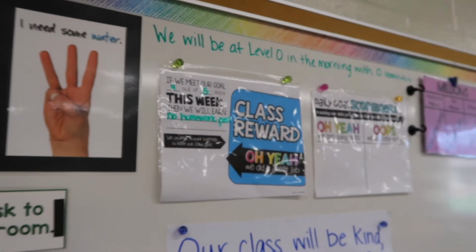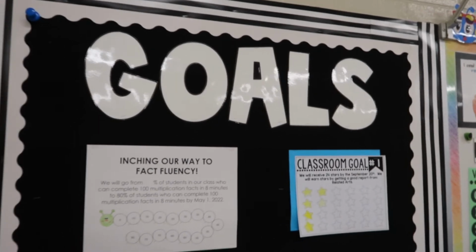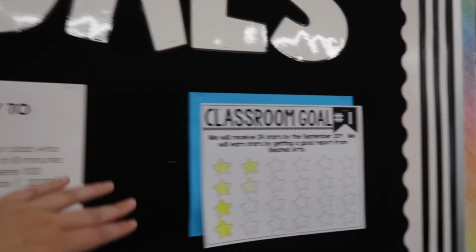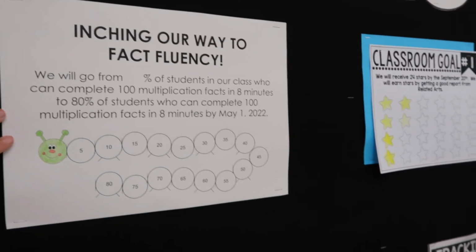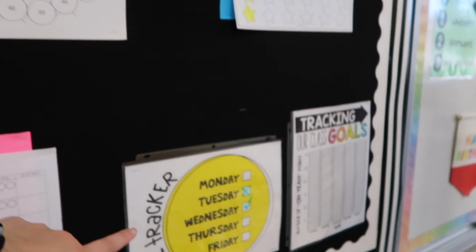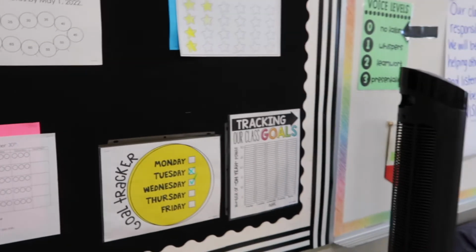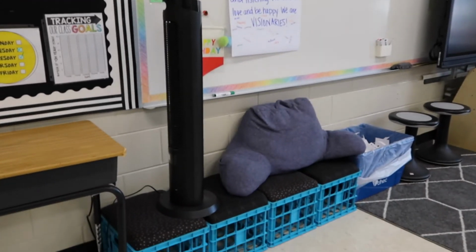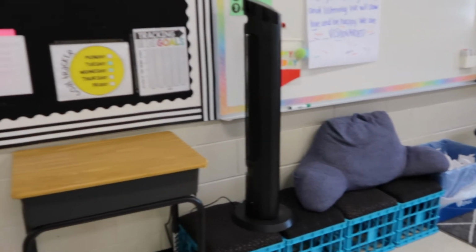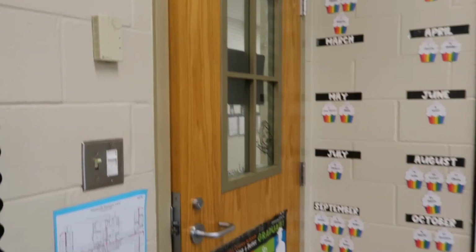Our goals we're working on, which go along with our, this is our goal for related arts, this is our goal for our math facts, it's a school-wide goal, and then this is the goal tracker we work on weekly. This is from Amy Grossbeck. And then we have a fan because it's hot after recess, some more flexible seating, and just a desk for students to sit at, and then our birthdays, and then we're back at the door.